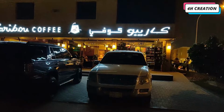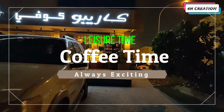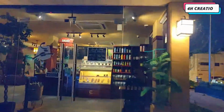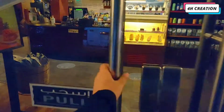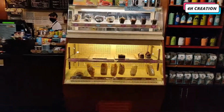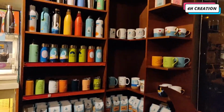So today we will be heading over to Caribou Cafe, so let's go. As we enter in, you see all these snacks, and here we just have some cups and some bottles and some coffee if you want to buy some.